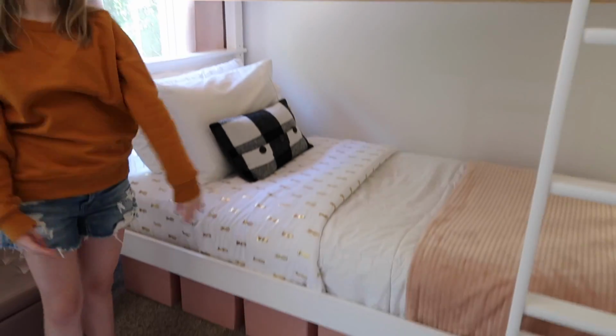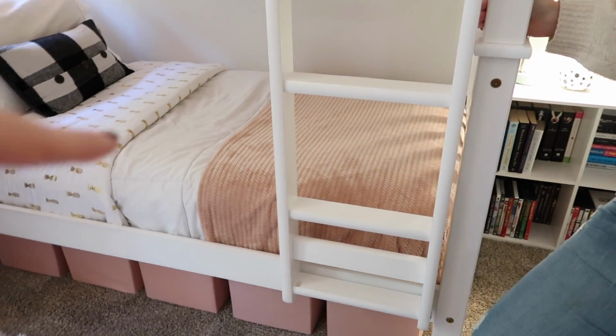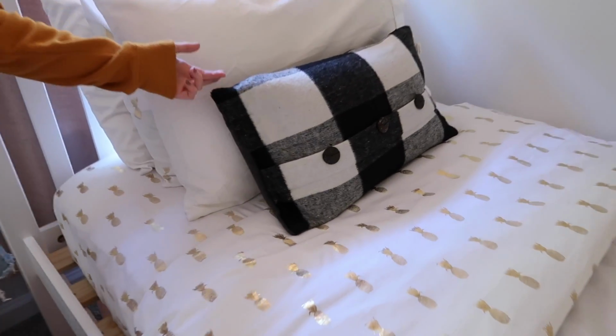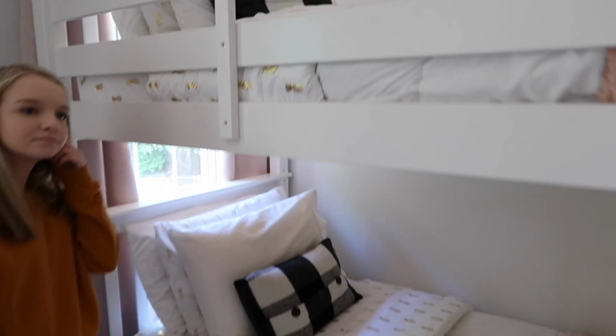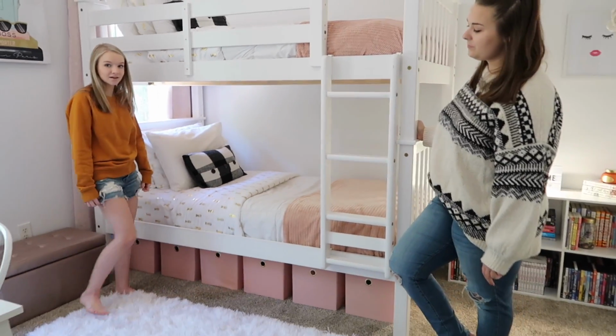And then this is my bed. Yeah, we did decide to keep the sheets, keep the comforter. We got a new blanket or throw for each bed. And we did find these pillows. I think I vlogged about these pillows. So yeah, they both have those in their room, but I think it looks so good. Under the bed, tell them about what we did.